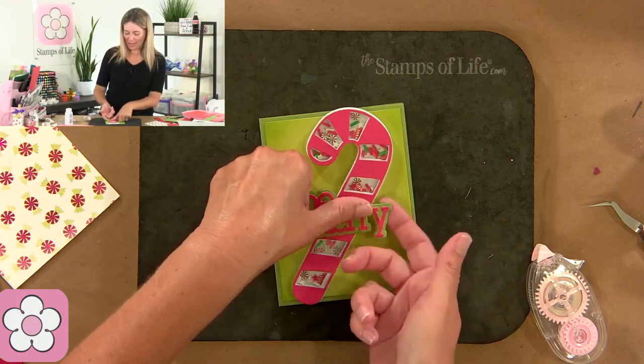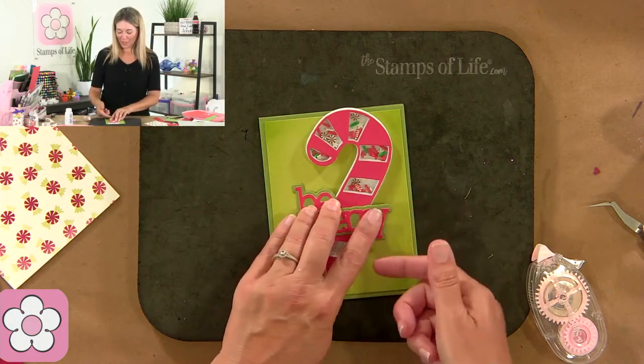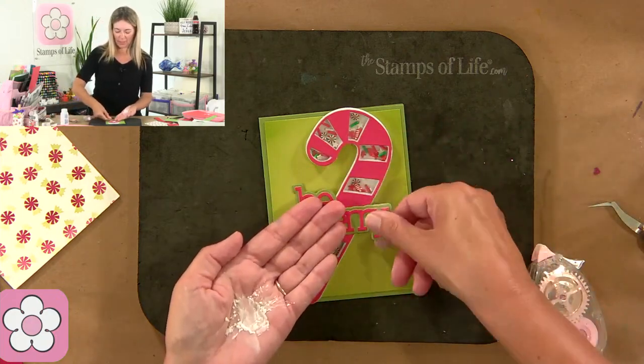Okay, I'm just adding. One of those special moments. I should have put the Be Merry on there before I put adhesive on the back of this, which I shouldn't have done. So sorry.